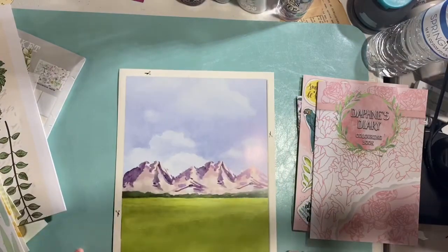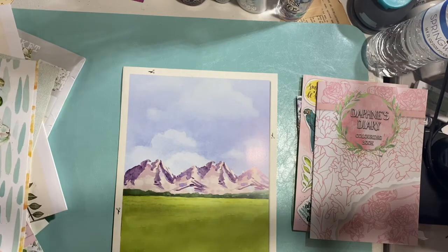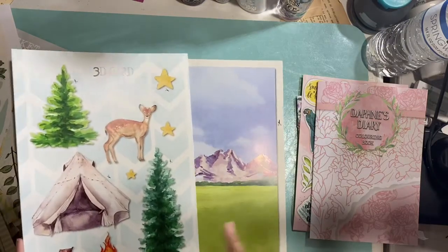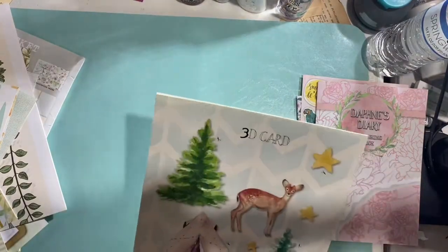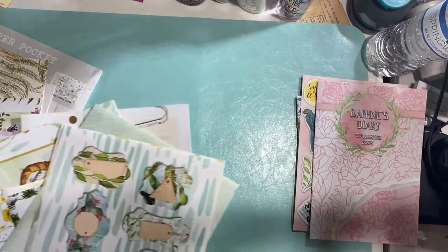Oh, and then this, I guess, is what goes with that 3D card here. So this goes with this. And I might use that for that too and make a little scene and then frame it, who knows. But it's just fun. It's fun to cut things out. I find it very, very relaxing to fussy cut things out. It just makes me happy.